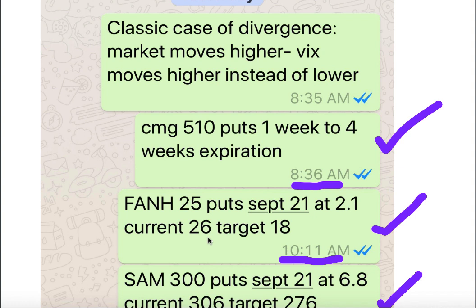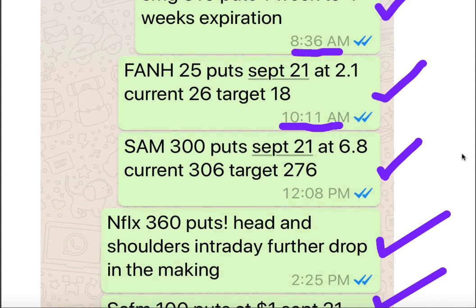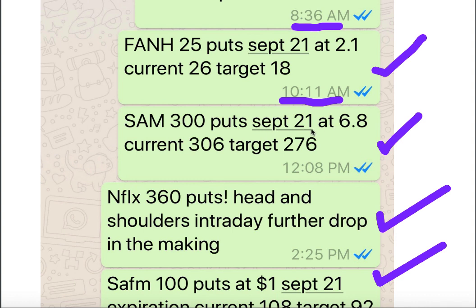Okay, if you're curious, some of the other shorts we sent out yesterday in the alerts was CMG 510 puts when CMG was trading around 514. CMG did fall to a low of 493. So it was a huge opportunity, depending on what expiration you were buying, between 200 and 300% returns here. SEM puts, now they are September 21. SEM does not have weekly puts as well, but I think this is a good opportunity, and for those of you that did this trade yesterday, you should be making some money.